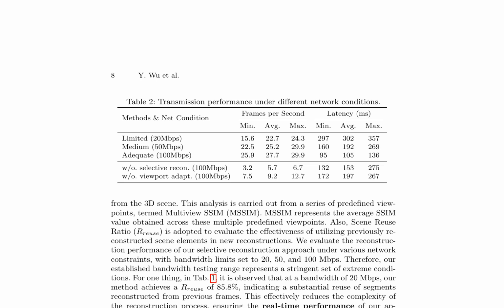Reconstruction quality is assessed using multi-view SSIM, MSSIM, and scene reuse ratio, RUS, metrics. Under a 20 megabits per second bandwidth, TeleOR achieves a high RUS of 85.8%, indicating significant reuse of segments reconstructed from previous frames. This reduces the complexity of the reconstruction process, ensuring real-time performance. Figure 3 demonstrates that TeleOR maintains high-quality reconstructions at 100 megabits per second and acceptable performance under severe bandwidth restrictions, ensuring visual quality in real-time reconstruction in bandwidth-constrained environments.